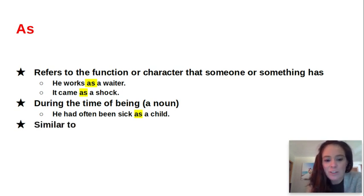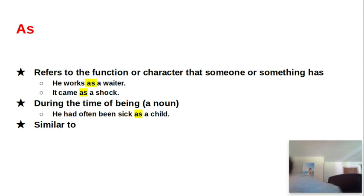"As" is also similar to, and we know that when we use a simile, we use "like" and "as." Sorry, my daughter is printing something, interrupting my video.